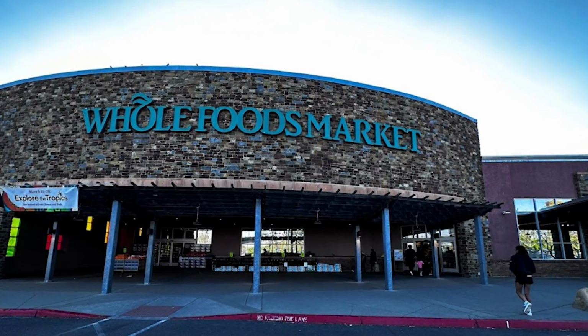There's a Whole Foods in the Fountains. There's also a Pete's Coffee, which is close. I'm not really a huge Pete's Coffee guy, but for the most part, it is close. It's within walking distance. So that's going to lead us into our first pro about Central Roseville.